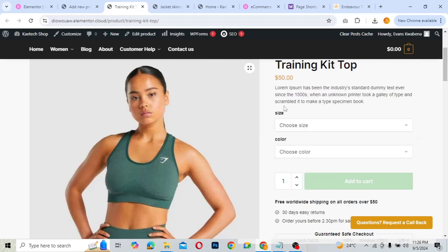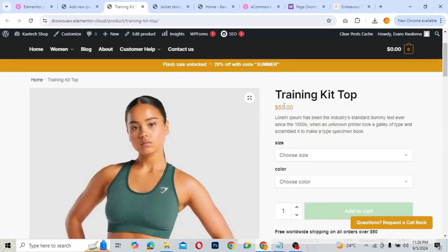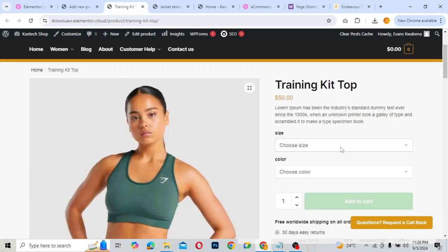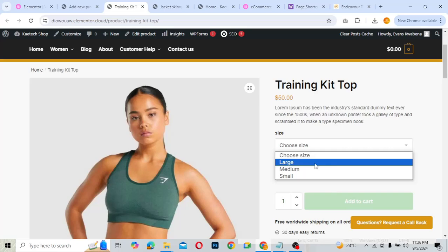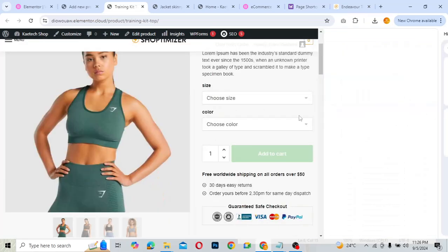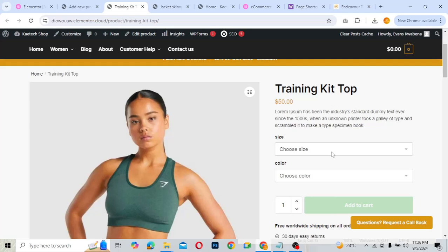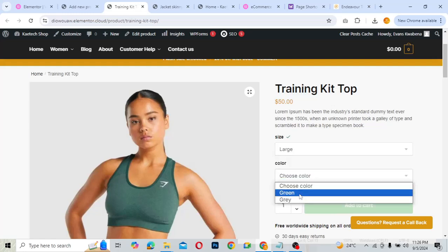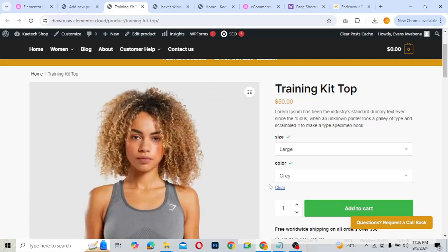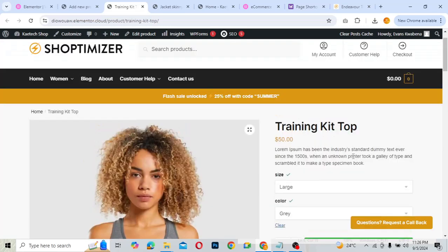Now when we are at the CommerceKit, we can be able to adjust certain things over here, but for now this is what we have. So if I choose maybe a color, a size, let's say large. Let me just close this one. If I choose a size which is large, I can choose a color which is, let's say, green, and green will come. But if I choose, let's say, gray, you see gray shows or pops up over here. Basically that is it.